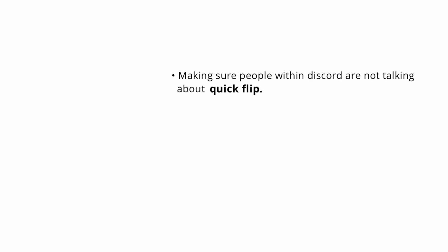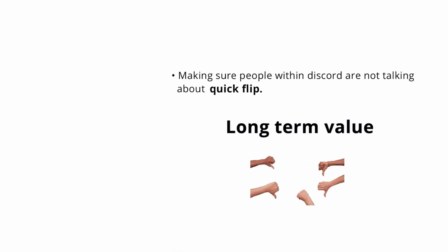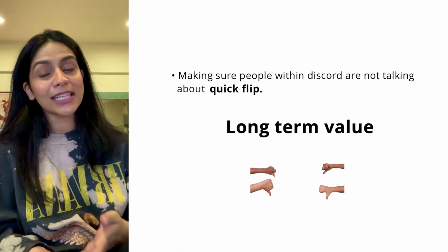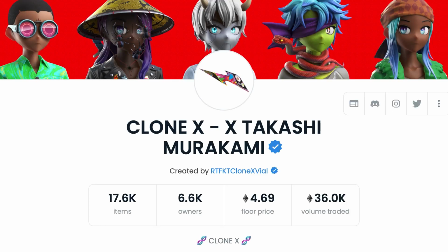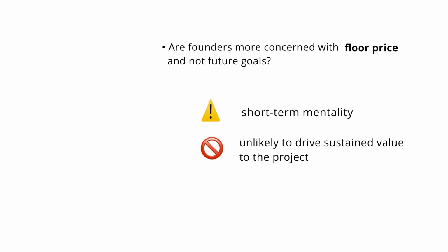Making sure people within Discord are not talking about a quick flip is another important aspect to consider. If members are looking to make a quick profit, this shows that the project is likely to have little long-term value. Next, are founders more concerned with floor price and not future goals? An alarming indication of short-term mentality, unlikely to drive sustained value to the project.